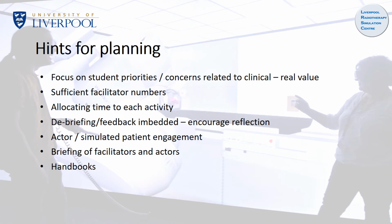It's a real team effort running these extended placements, so engaging colleagues and ensuring sufficient facilitator numbers is really important. Allocation of time to each activity can be tricky because it can take more or less time than expected. So you need to ensure you've got backup activities and also sufficient time for debriefing and feedback.